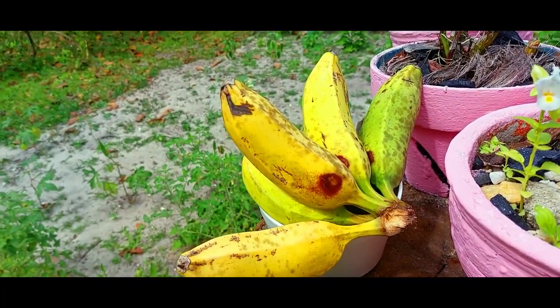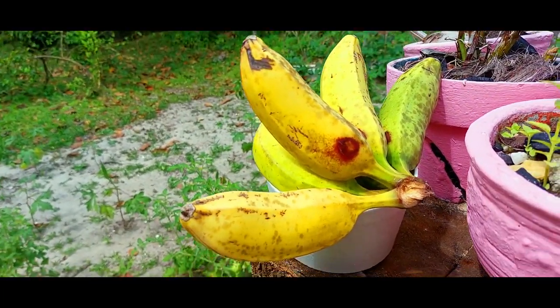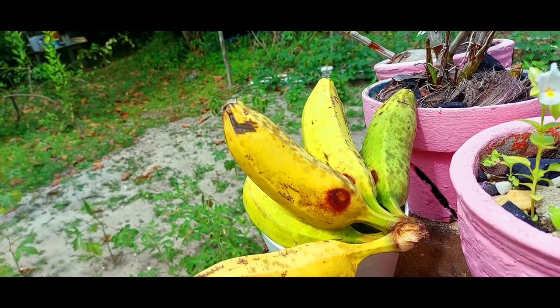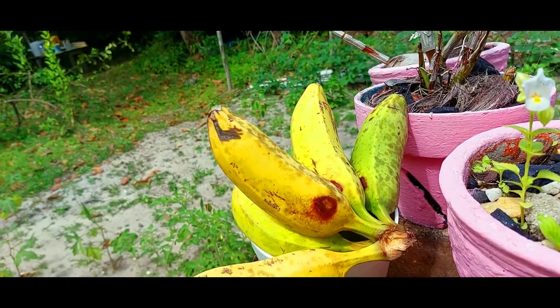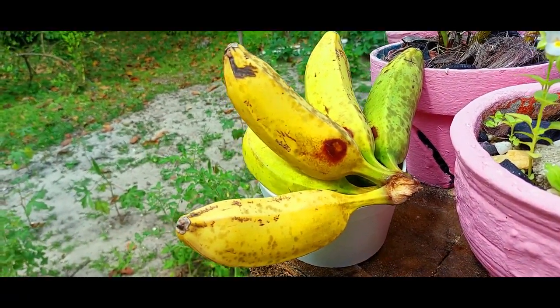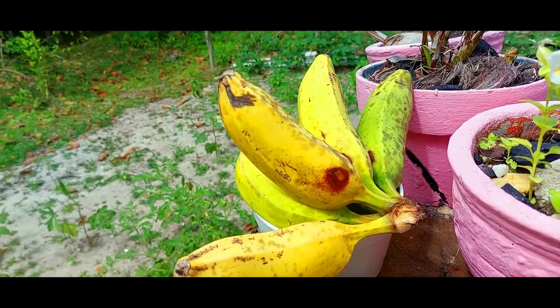Now this is the hand of the moko when it's ripe. If you guys ever had moko fry, what else could you use moko to do? Make fritters? Yeah. If you guys ever had this fry, you could let me know how it tastes, what you think about it.